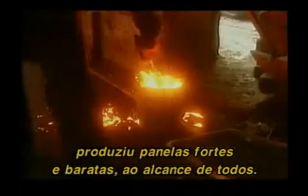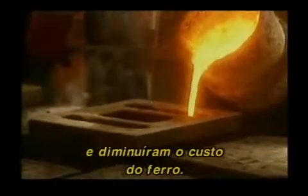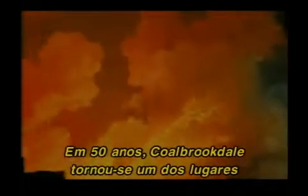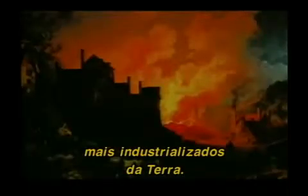Darby's coke-smelted iron made strong, cheap pots and pans available to all. New techniques improved the quality and reduced the cost of iron. Within 50 years, Coalbrookdale became one of the most industrialised places on Earth.